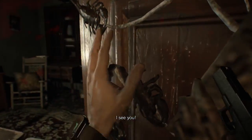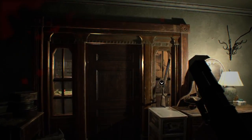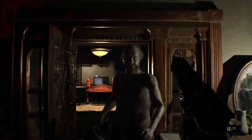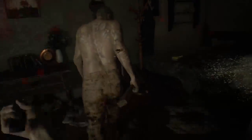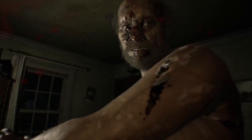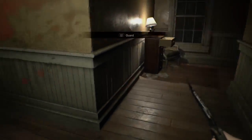Is this a dead end room? Yep. Yep. Get out. No. There's a fake shotgun here. Pick it up, pick it up, pick it up. Okay, or not. Ouch.